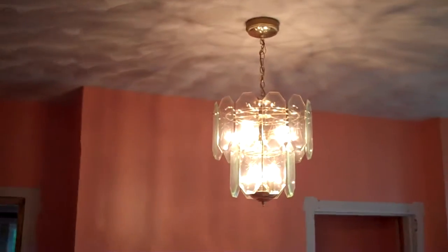Here's the kitchen that was just gutted. And this is the lovely peach dining room. Centerpiece there. Tangerine orange living room, as we just saw. Gonna head upstairs.